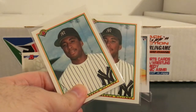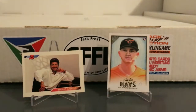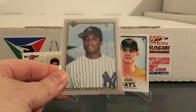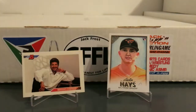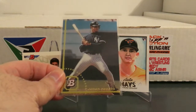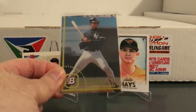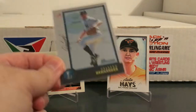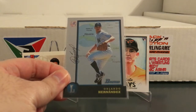Definitely have these, the 90 Bowman rookies, but I'll take all of those I can get. 90 Bowman reprint. Saw Egg picked up one of those recently. Got a Posada rookie reprint. He's another Yankee that I have tons of cards of. Love collecting Posada, but just been neglecting that part of the collection recently. Nice El Duque rookie.